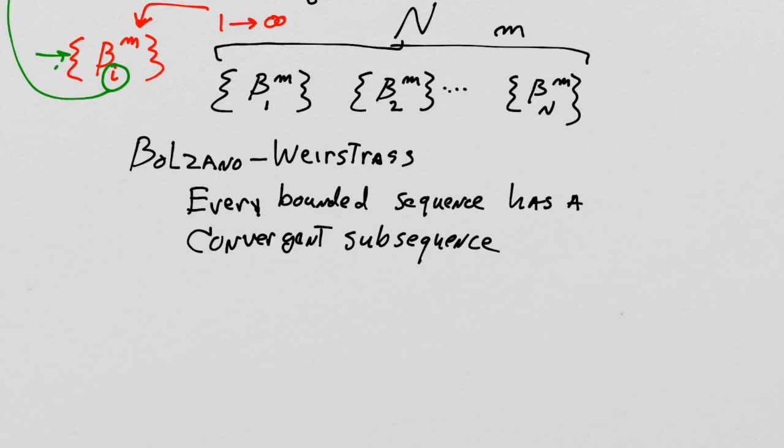Actually, hold on. I'm pretty sure that's wrong. It's W-E-I-E-R, and it's not Strauss with a U, it's with an A, right? I think that's right. Anyway, we'll never speak of it again. Every bounded sequence has a convergent subsequence.